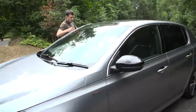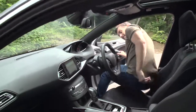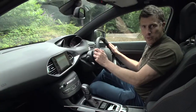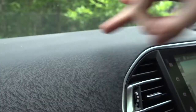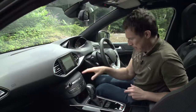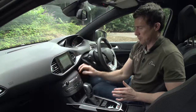And the good news is, not only is it awesome on the outside, climb inside, and thankfully, the theme continues. I really like this small sporty steering wheel, and on the whole the quality of the materials is pretty impressive. So those in your direct eye line, they pass the carwow flick test. So there we go, that's soft and yielding, soft and yielding, soft and yielding. But lower down, I mean this, ow, that is really hard, scratchy and brittle.